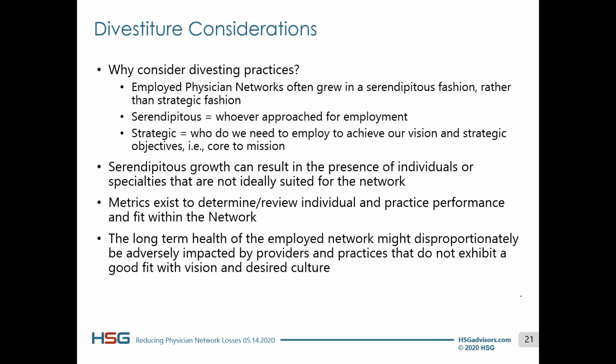And slide 21 kind of reemphasizes why we think divesting practices is probably a strategy worth evaluating, not necessarily a strategy worth acting on at the moment, but certainly something we recommend evaluating. And again, that's because over the last 10 to 15 years, we've had a lot more serendipitous employment than we've had strategic employment, especially through the early growth phases of most employed networks. What we're seeing now as we go health system to health system, there's always a handful of practices that are that question mark of why are they here? What are they doing for us? Why do we have them employed other than because we employed them at some point previous to us asking the question?